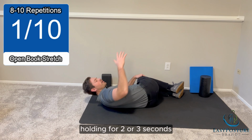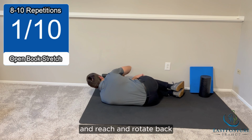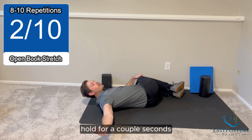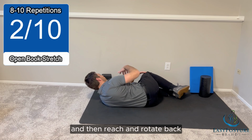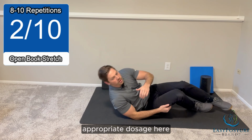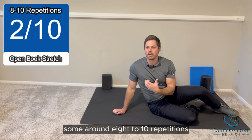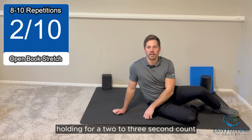Holding for 2 or 3 seconds, and then reach and rotate back. Rotate open, hold for a couple seconds, and then reach and rotate back. An appropriate dosage here would be about 2 to 3 sets, somewhere around 8 to 10 repetitions, holding for a 2 to 3 second count.